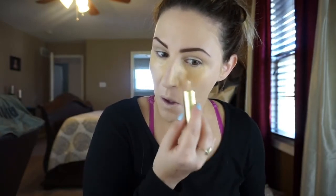Then here I am using the liquid side, and I'm kind of just lathering that up on top. And this is literally the first time I used it, and I kind of love it. It's pretty good coverage. I really like how it felt on my face. It was super easy to wear. It didn't feel thick and heavy, which is nice.